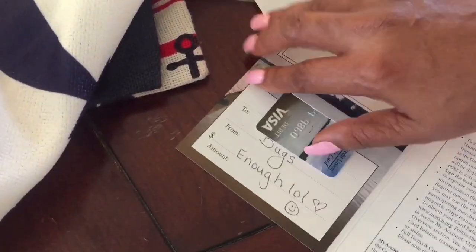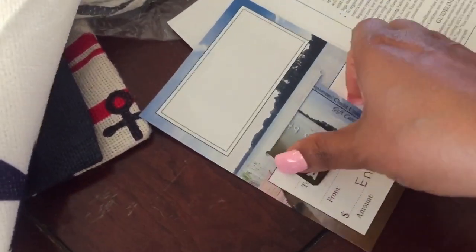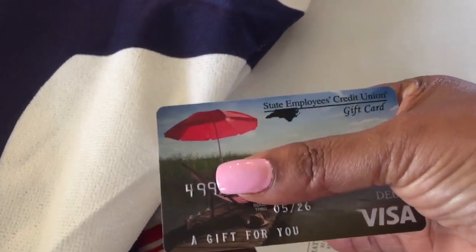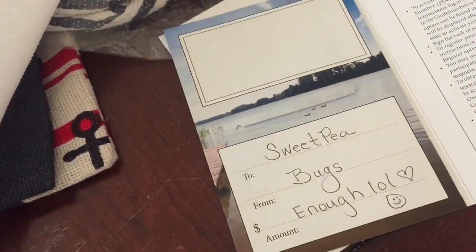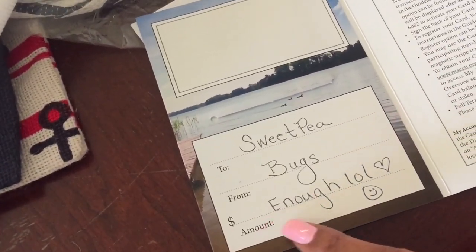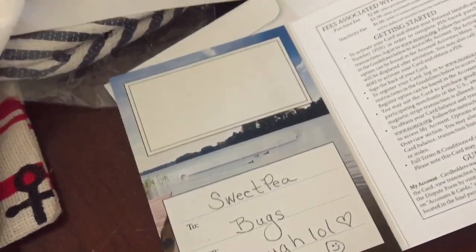She gave me a Visa card, you guys. How sweet is that? Let's see what it says. But she got me a Visa card. How cute is that? And then it says, oh, that's so cute. It came in these little sleeves. Sweet pea and bugs. Oh, the amount. It says enough. LOL. How sweet is that? Thank you. I love you. It's so sweet. I love you too.